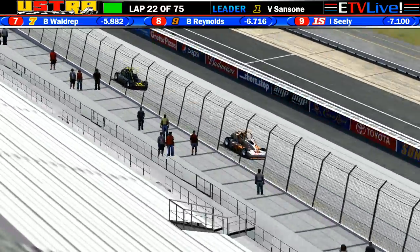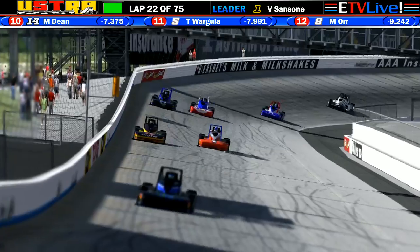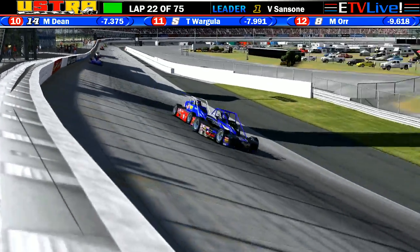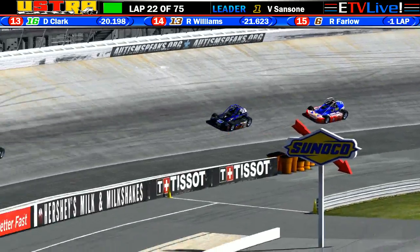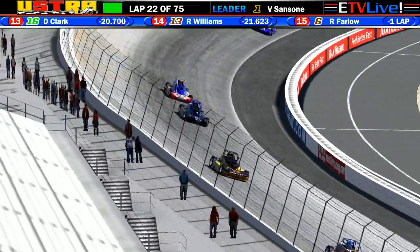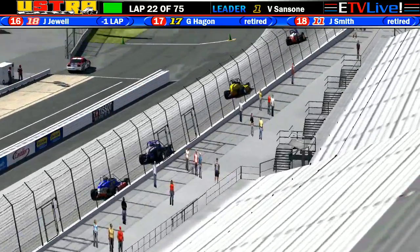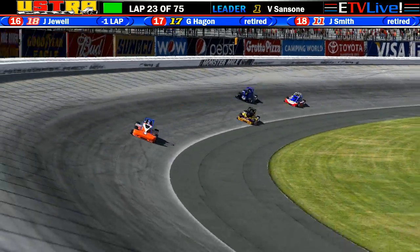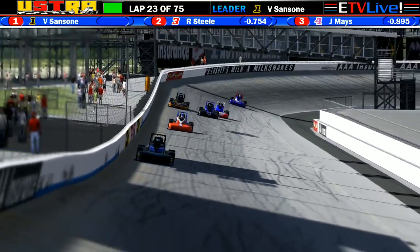And Ryan still gets a position here over, I think that was Jeffrey Mays down here in the 4 machine, fighting back on the bottom here now. The 3 car a little bit squirrely coming off of, I believe that was turn 2, down the backstretch. But I'll tell you what, it's quite a bit of difference here between times. Let's talk about the top 3: Sansone, Ryan Steele, Jeffrey Mays. They're all pretty much about 0.8 of a second or so within each other. But then you've got to drop it back to the number 2 of Paul Williams.